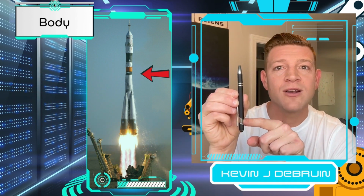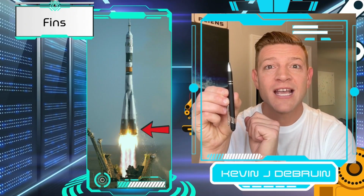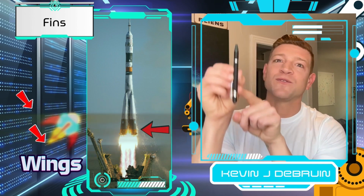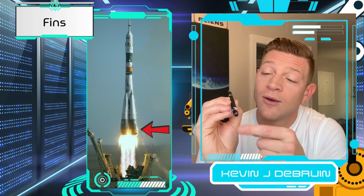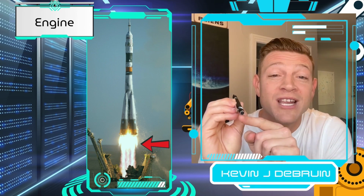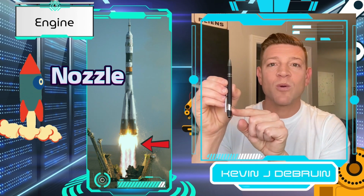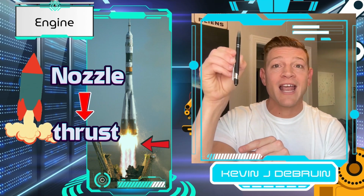And then on the bottom here, we have what I don't have on this pen: fins. It's kind of like wings, but for a rocket. They help stabilize us as we fly through the atmosphere up into space. And then the really important part, what do you think's on the bottom here? Maybe an engine? So we need a way to power our rocket. An engine with a nozzle. That is where we create something called thrust, which is the force we need to launch the rocket and go up.